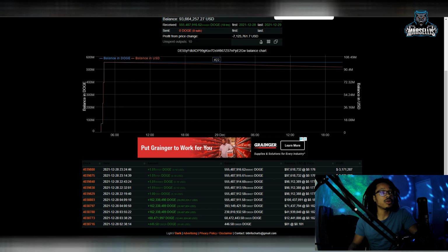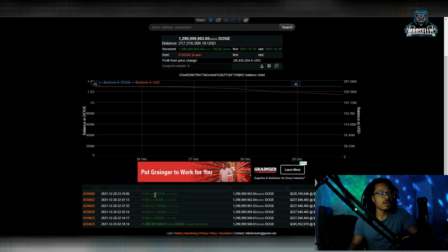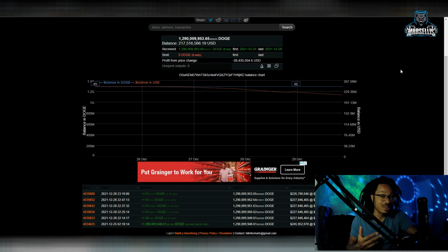This isn't the only whale doing this. So this whale also came in about on the 25th. So this was their Christmas present. They came in with $245 million worth of Dogecoin. Now they're down to about 217 million. Do you think they would have really put $250 million into Dogecoin, not knowing if it'll go up or down? I definitely believe the only billionaires out there that are putting $250 million into Dogecoin are the ones that know that Dogecoin is going to take off in the near future.